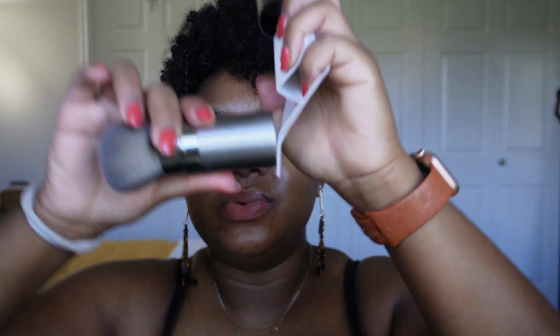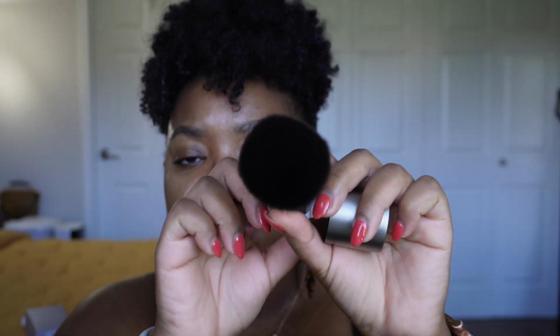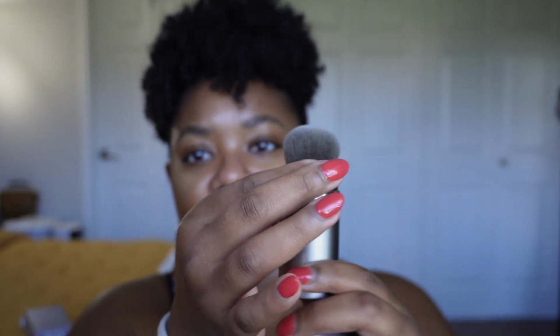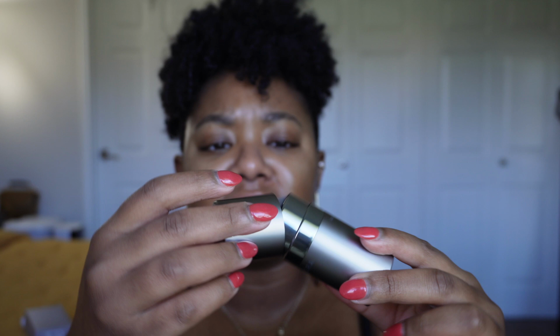I'm trying to, why is this so hard? Okay. Oh, it's glued to the bottom. Okay, that seemed unnecessary. Ooh, so this is a really big, fluffy brush. I guess it's soft enough. So this would be great for me when I'm using the Meteorites. It's supposed to be retractable, so... Oh, there we go. Ooh, that's so cute.